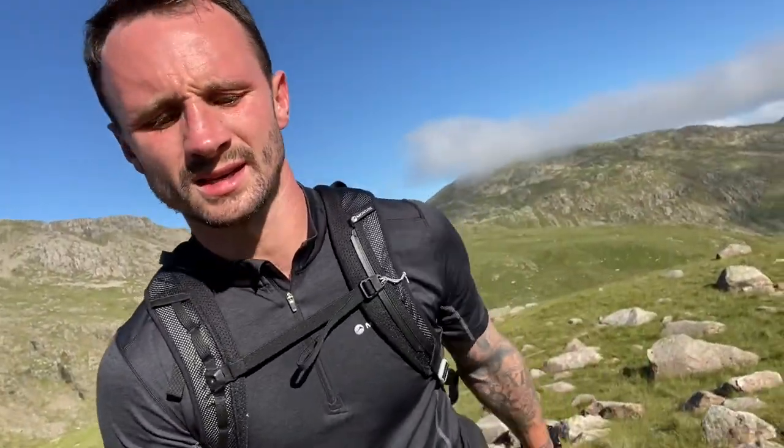Nice, so absolutely beautiful. So we're just about to go to the top of Rossett Pike. Don't think it's majorly steep, but it's just another one ticked off the list of peaks that I've been to. Plus, I might as well do it. It's on me route back down.